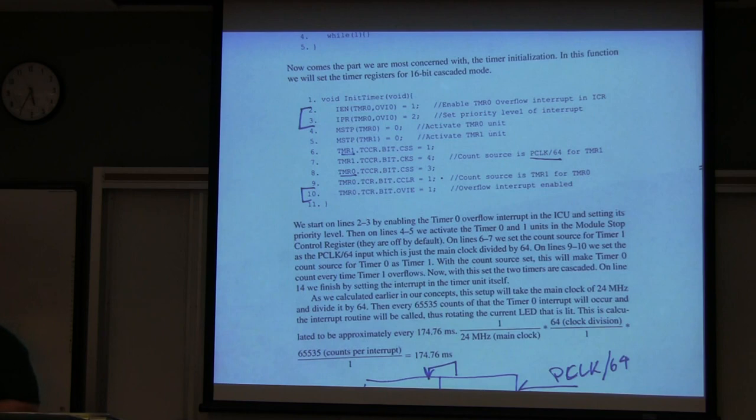All right? Now, the second part of this is a concept called pulse width modulation, which is another part of the homework assignment that I want to cover really briefly. There's a good explanation of this in the book, but I just want to show the concept. Pulse width modulation is often used for motor control.